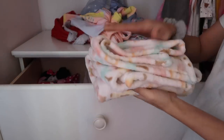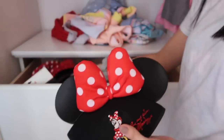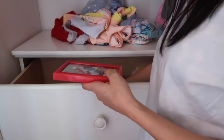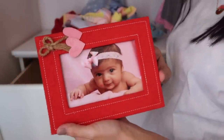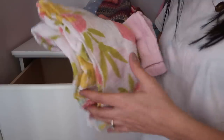Aww, this was Aurora's baby blanket, guys. It's so cute. Definitely going to have to save that. I have all of the girls' Disney ears and Disney hats in here. I also have picture frames in here, guys. Look, this is from 2014. That's Rory booty. And then this one is Aurora too. Oh my goodness, she's so cute. This was also Aurora. This was one of her swaddle blankets. So I'm totally going to save that for baby too.